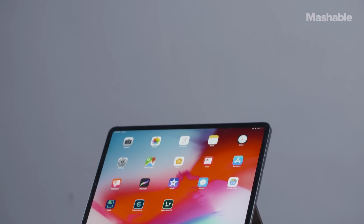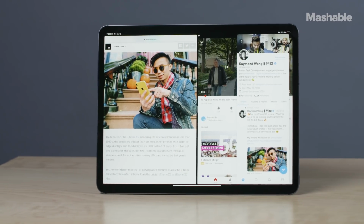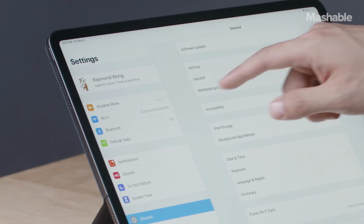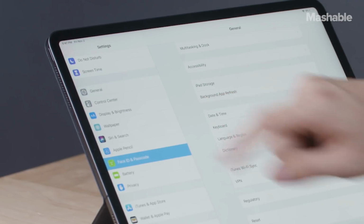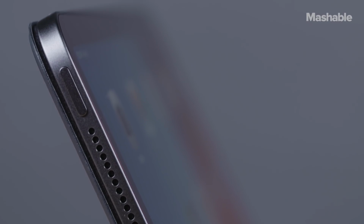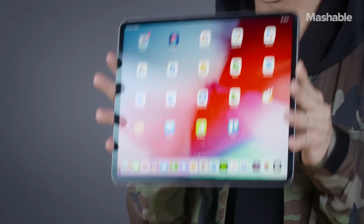It starts with a new design and display. The new iPad Pros come in 11-inch and 12.9-inch screens. The new aluminum bodies are boxier than the previously rounded and curved iPads, and they feel really nice. They kind of look like the old iPhone 5. The new iPad Pros are also thinner, only 5.9mm thick. This thinness doesn't mean the metal's weak. New iPads feel dense and won't bend.